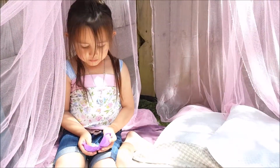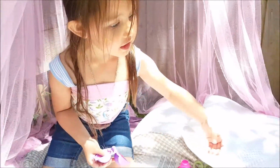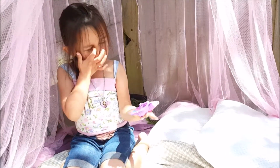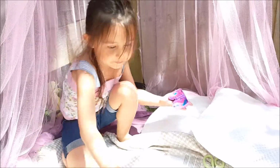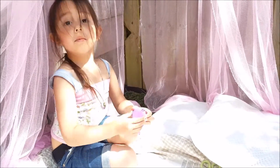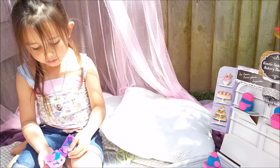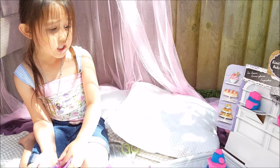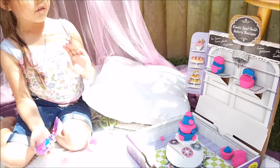About the kinetic sand is the cake, they never come off, and it's not messy for tidying up for mummies or children, and it's so cool, and it's not messy because they stick together, and I like about the box is because it can turn into my bakery shelf boutique.